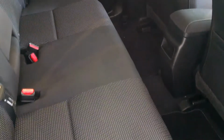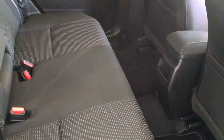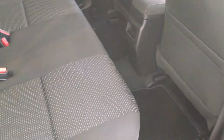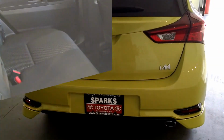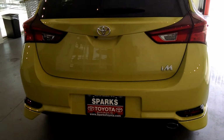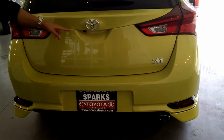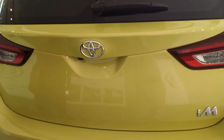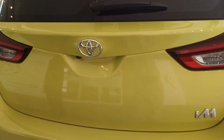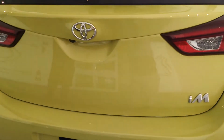How much room is in the back of this Corolla iM Edition? Lots of room, super convenient, 60-40 splits for the seats, so you can put those down. Really nice. Take a look at the back end of this hatchback. What's really nice is the attention to detail and the design. As well as part of the safety systems, you do have a backup camera that's all standard equipment on this car. You never have to worry about not picking the right one because all the safety systems are part of this Toyota Corolla iM.